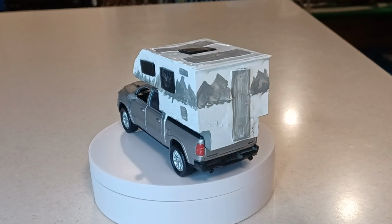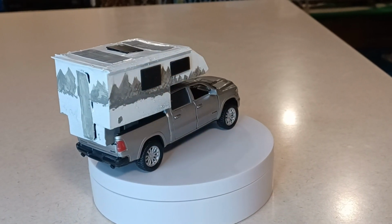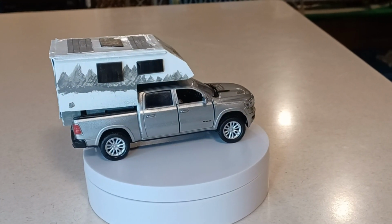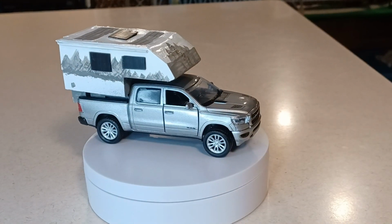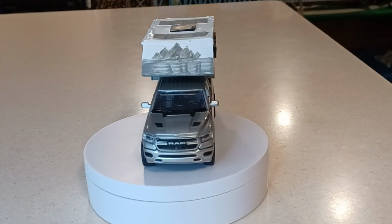Here's my redone 3D printed truck camper. This is about 6 or 8 pieces. The first one just wasn't printing very well, so I had to do this again. And there you can see the turntable that my daughters received for Christmas. So that's kind of cool.